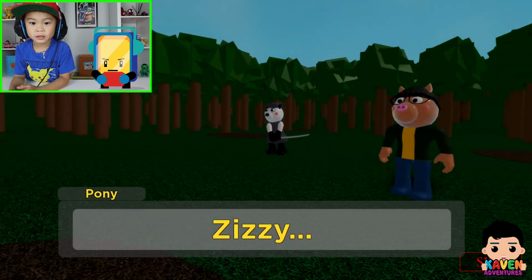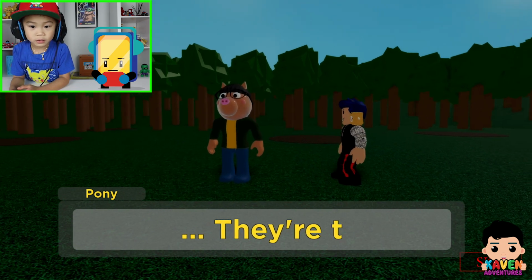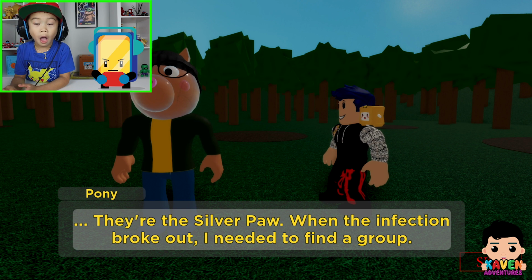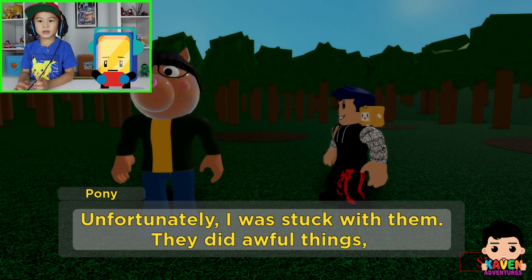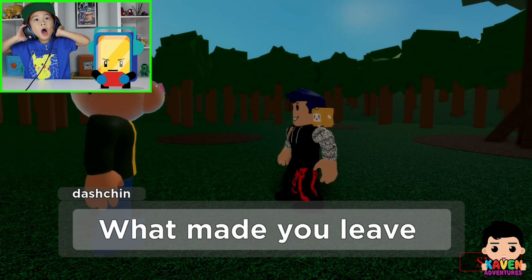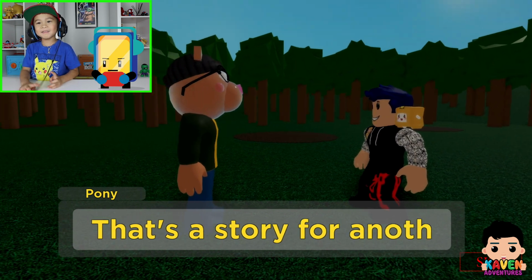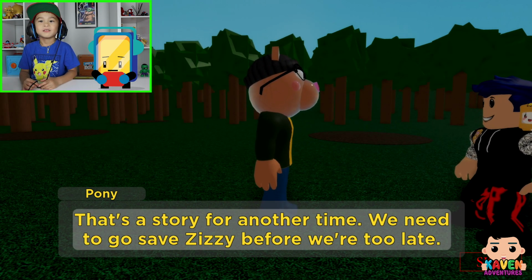Izzy. They're gonna leave us two alone in the middle of the forest? They're the Silver Paw. When the infection broke out, I needed to find a group. Unfortunately, I was stuck with them. They did awful things, but I was too scared to leave. Pony, what made you leave them? We need to go save Izzy before we're too late.